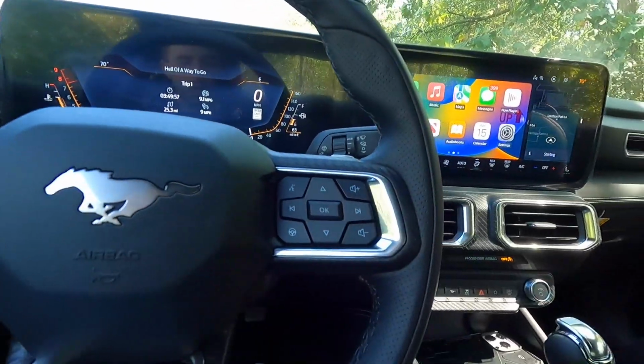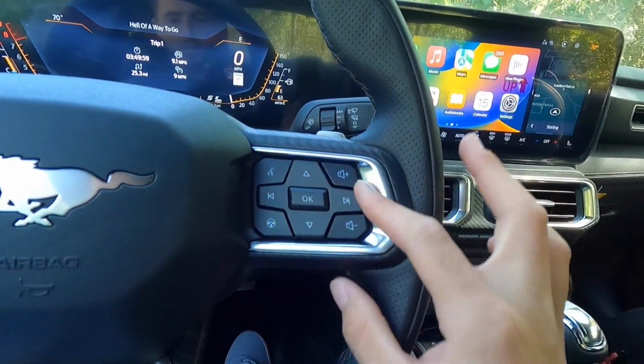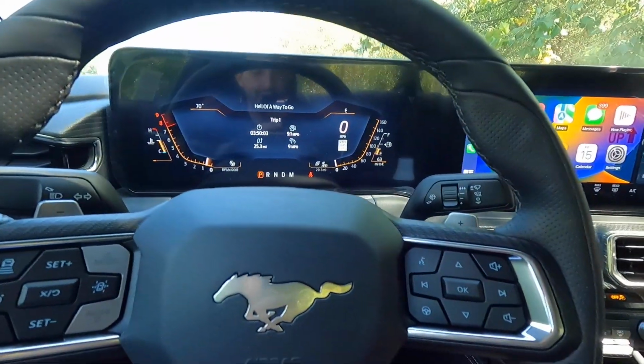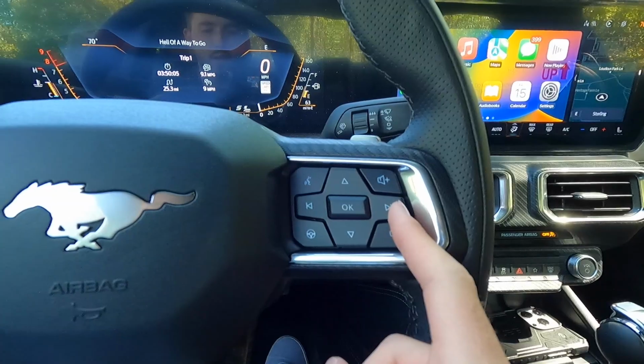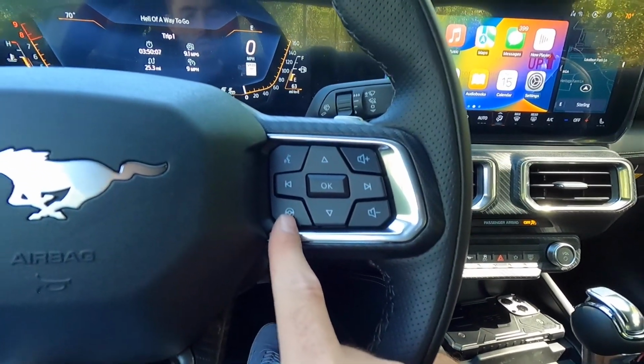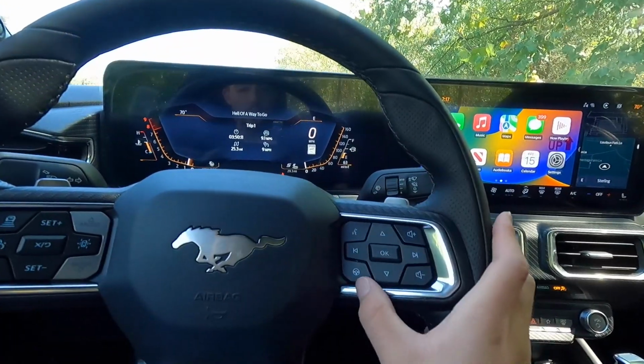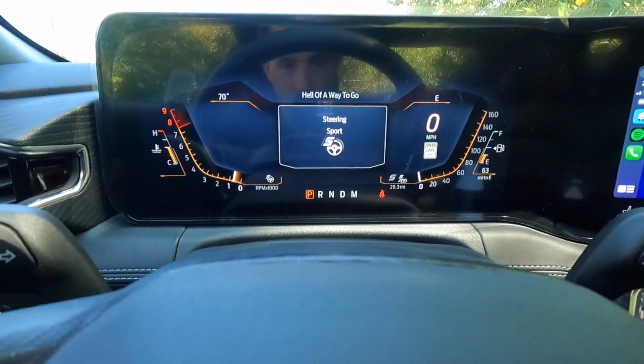But coming over here to this side of the steering wheel, you have these different controls. So this, and that OK button are to control your gauge cluster. That is to go back on a track. That is to go forward on a track. Clicking on this steering wheel button is going to bring you in between your different settings. So you can either have your comfortable setting, your normal setting, or your sport steering setting.